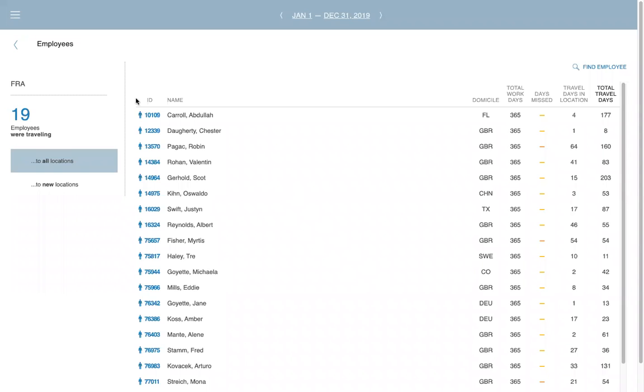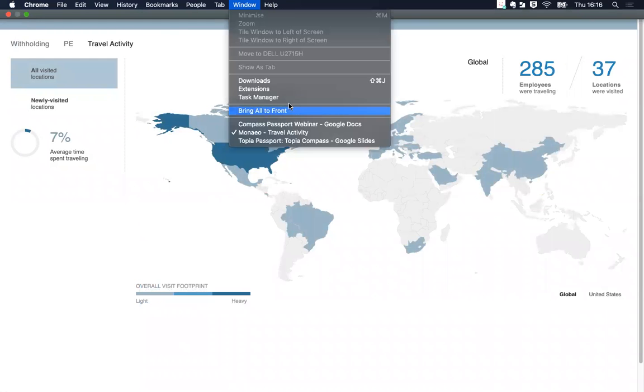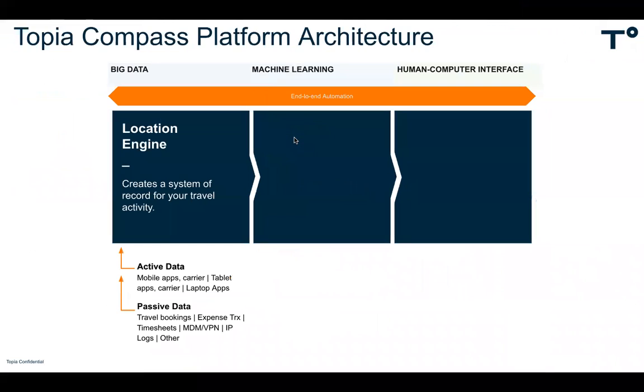So this travel activity dashboard is the basis on which we can then overlay our contextual data, rules, and policy logic to help you solve specific problems.